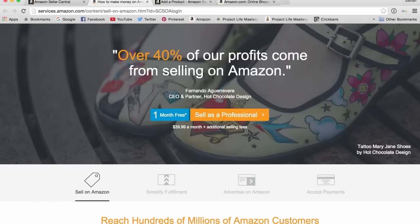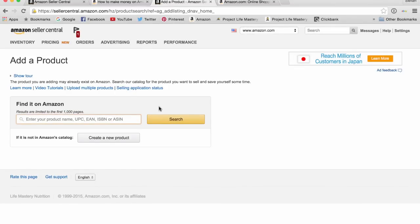Now, once you're set up with Amazon Seller Central, you'll be taken inside the home page here. And I do recommend, by the way, selling on Amazon.com, especially to start with, because that's the biggest market for Amazon. That's where the biggest potential is. That's where you're going to make the most amount of money. It's very easy to get set up on Amazon.com. Of course, you can sell on other markets, such as in the United Kingdom or Germany or in India or Canada or Mexico.